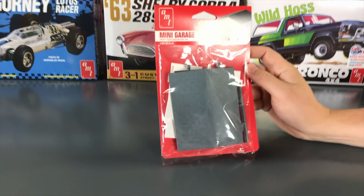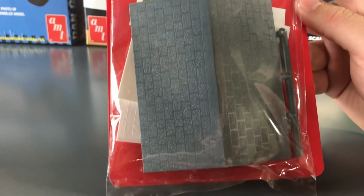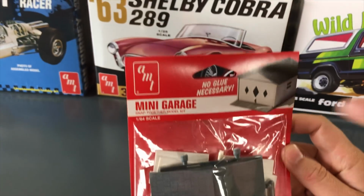This is a 1/64 scale garage kit. It's great build up. It just snaps together. You can paint it if you'd like to or leave it. It comes with stickers for these windows.